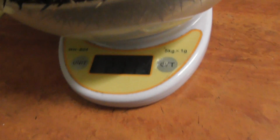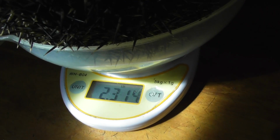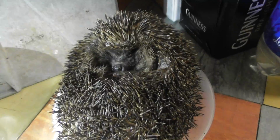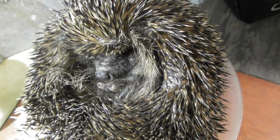2.314 pounds. I don't know if you can see that. Let's put a bit of light on if I can. There we go. 2.314 pounds is what looks like one ultramarine, and unfortunately when they curl up their nose goes right next to their willy. Not too dignified, is it?